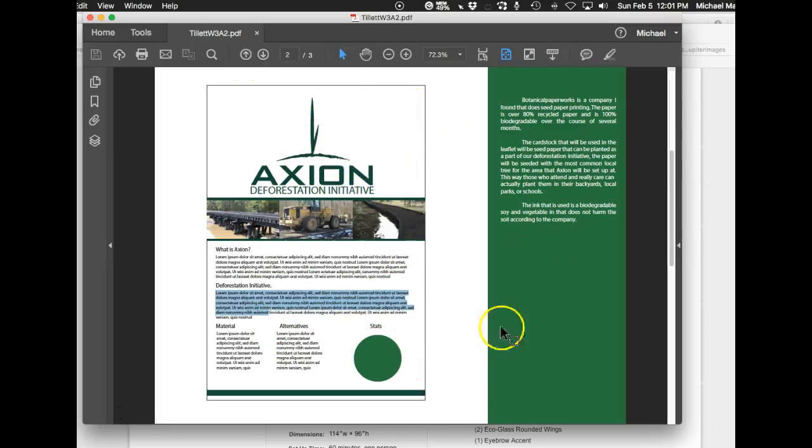If this is a flyer, what's on the back? Remember the reduce part of reduce, reuse, and recycle. So what's on the back of that? Then you're saying the cardstock, leaflet, seed paper. Now, don't forget, some seed paper can't be printed on with different types of printing. So take a look at that.